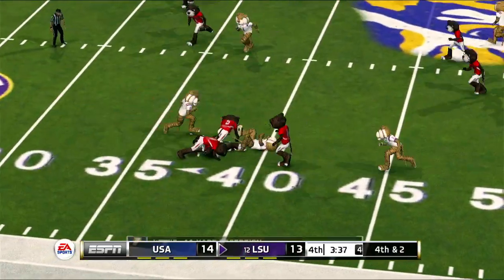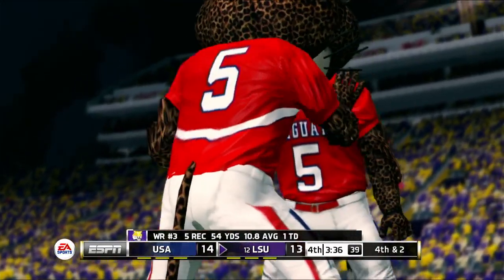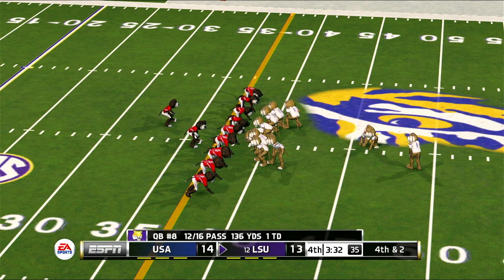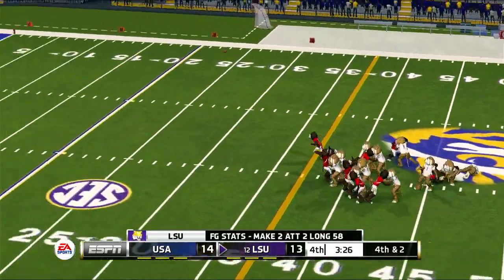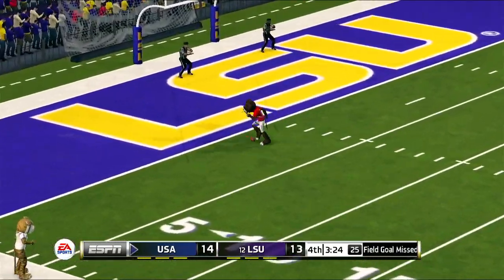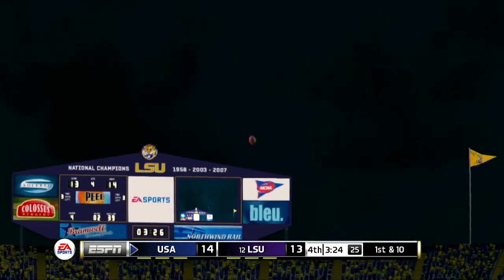Get to that quickly. And down he goes at about the 39-yard line. That'll make it fourth and two. He gets it up, and it's long enough. And it hits the upright. No good. They miss the opportunity to take the lead. Oh, boy. And believe me, nobody feels worse than that kicker right now.